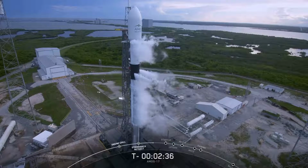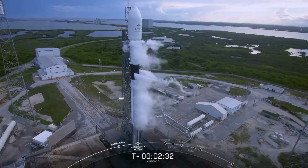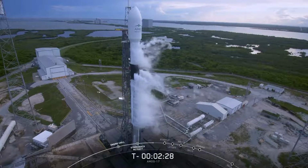LDC, this is RC on countdown 1. Be advised, the range has got a no-go at this time. Continue with the count. We'll execute a range hold at T-minus 30 seconds if the range does not clear the issue.